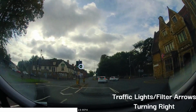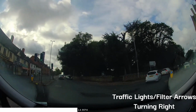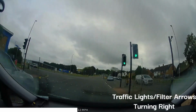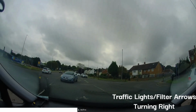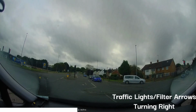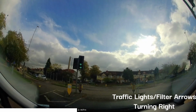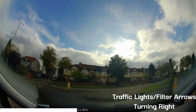Filter arrows at lights, be prepared to go. Oncoming traffic will be on a red light. Without the filter arrow, be ready to give way to that oncoming traffic now, they'll be on a green light. Look for any road markings to help with where to wait, and any other give-way lines that may be after the lights.